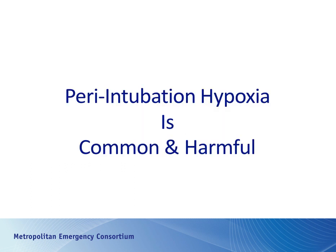So, peri-intubation hypoxia is common and harmful. There have been studies out there that have shown that patients who have traumatic brain injuries, if they have a period of hypoxia and/or hypotension in the pre-hospital phase, their outcome from the head injury is worse than if they did not have a period of hypoxia and/or hypotension. And the same is true of other conditions. So if you have a patient who's a little hypoxic and then you intubate them or attempt to intubate them and they become more hypoxic during the intubation process, you're hurting the patient rather than helping them.